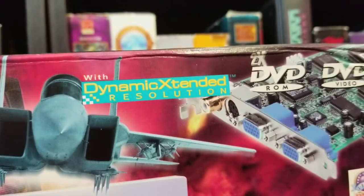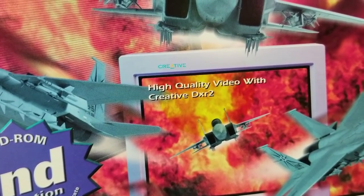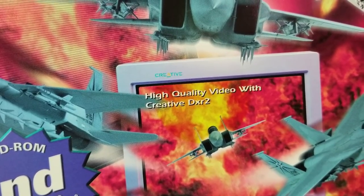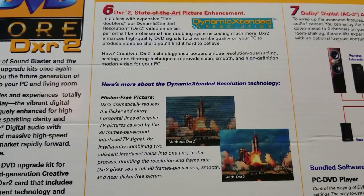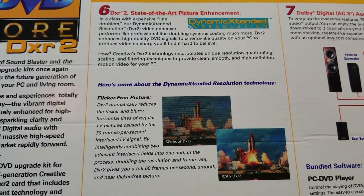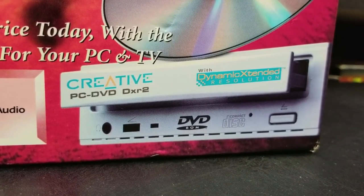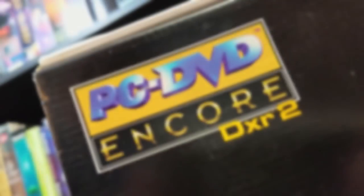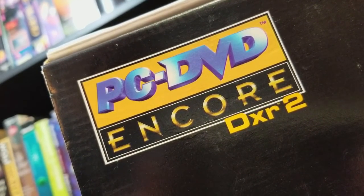But anyway, this in particular uses Creative's Dynamic Extended Resolution technology, also known as DXR2. And the idea here was that it provided line doubling to provide a kind of deinterlaced 480p image for DVD video, and dynamic resolution interpolation up to 1280 by 1024, which meant that you were supposed to get a clearer, smoother, crisper image on higher resolution monitors.